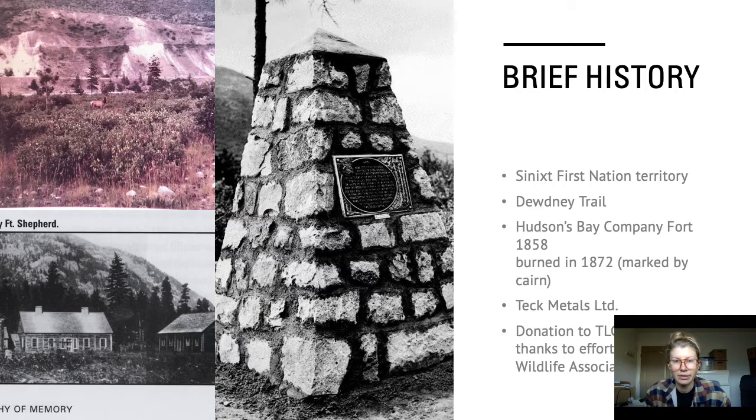So the fort had actually burned down in 1872. And now is a lot more forested than these photos show.